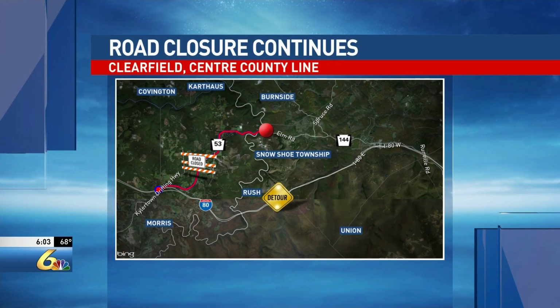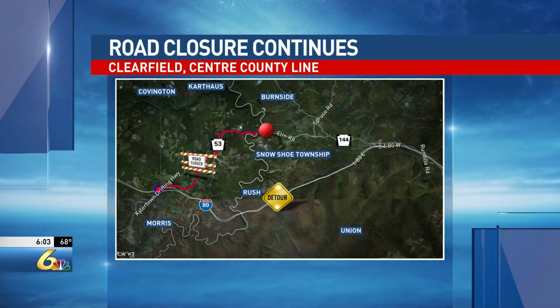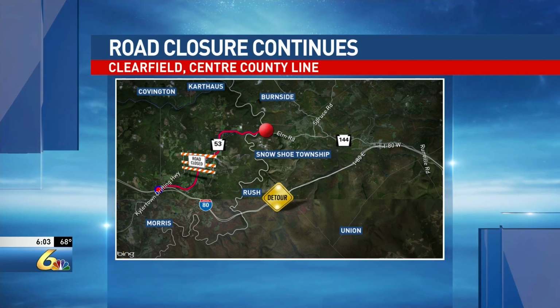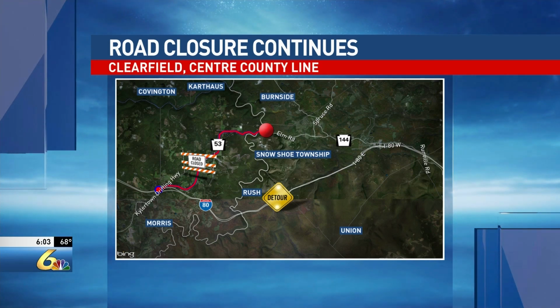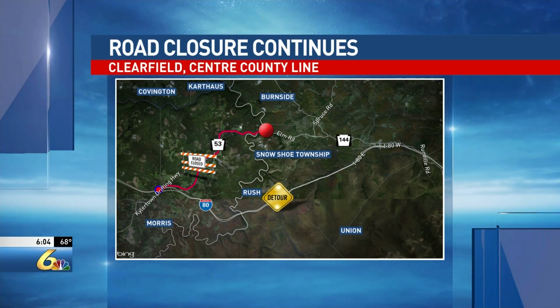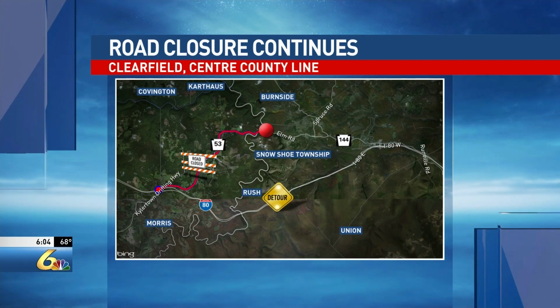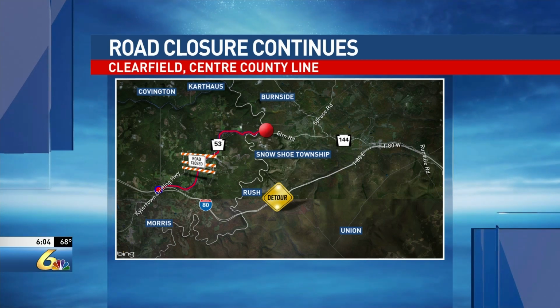Also in Clearfield County tonight, a road closure will remain in place because of last night's storms. A section of Route 53 near the Clearfield Center County line has been closed for the past couple of weeks for slope work. PennDOT says it had planned to reopen the road for 1 lane of traffic, but because of the weather, the slope will need to be reevaluated. The closure will continue until further notice.